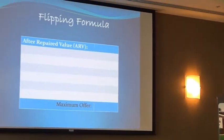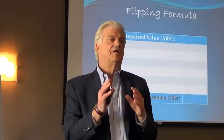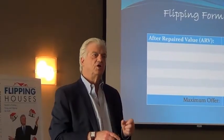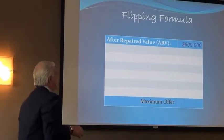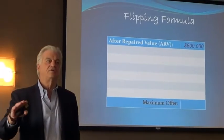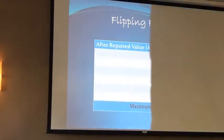All right, so everybody get a piece of paper. I want to show you the flipping formula we're going to use to buy these properties. You need to pull out your phones. We're going to do some math calculations. So after repaired value, ARV, let's just assume the ARV on this property is $800,000, and you can adjust your numbers. It's the percentages I want you to appreciate.